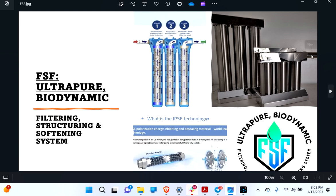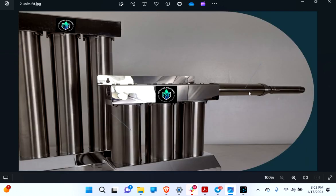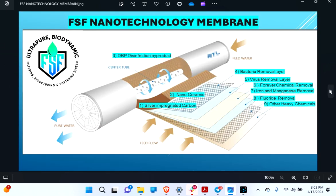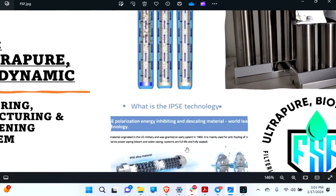The second little attachment here, let me back up. So it comes in a couple different designs. The water flows in here through your system. There's no electricity, it's solid state, and it comes out here pure and enters your home. If you do not want this sort of design going horizontally, there is a more vertical design, depending on where it would be located. Let's see if I can zoom in here a little bit.